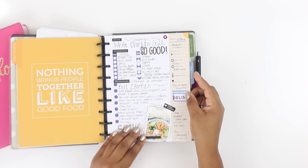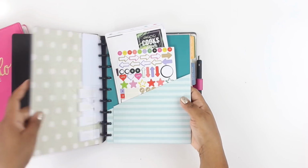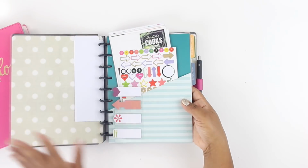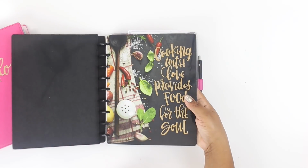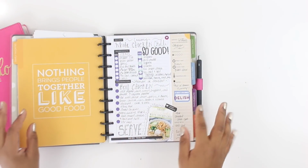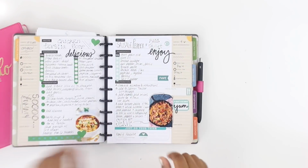I do have the other recipe planner as well, but I love the cover on this one, and I love the quotes, and I just love this planner. And it's black and gold, and yeah, I couldn't resist. The other one is red with teal, and it was just too loud for me. So I use this all the time.